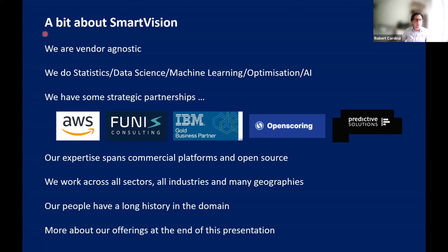Hi, everyone. My name is Robert Cordina. I am from Funis Consulting. My background is in pharmaceuticals and the food industry. I have a good number of years of experience in modeling and simulation, both in data-driven models, so data-based models, as well as physics-based models. I am particularly interested in optimization, and we'll be discussing a bit more today of what that means or could be for yourselves as well. I am partnering with Smart Vision Europe for this webinar and for any work that would come in the future. And I'm really excited to be here. Thanks, Robert. Over to you.